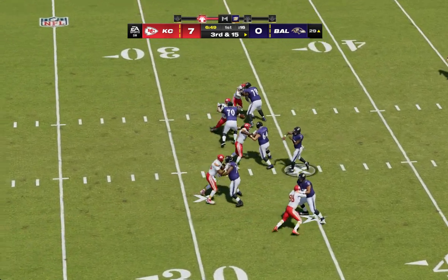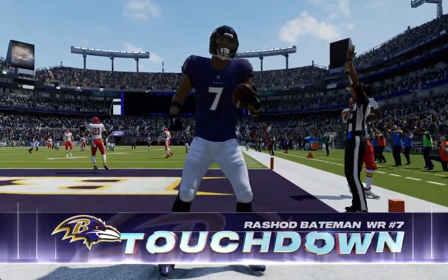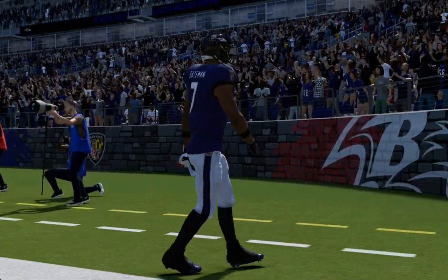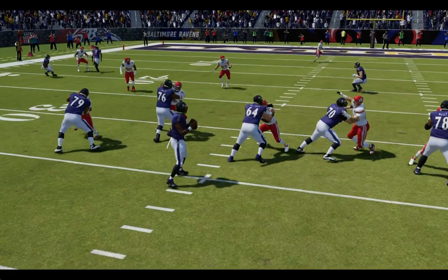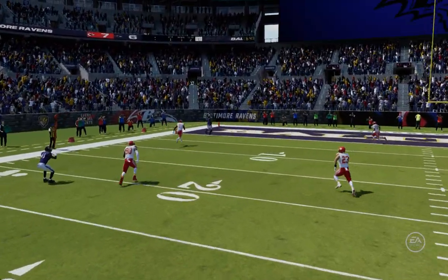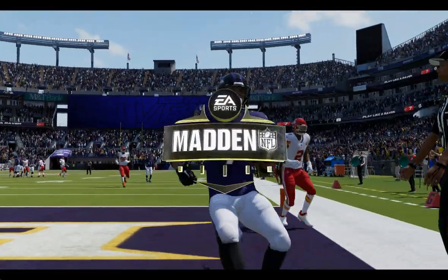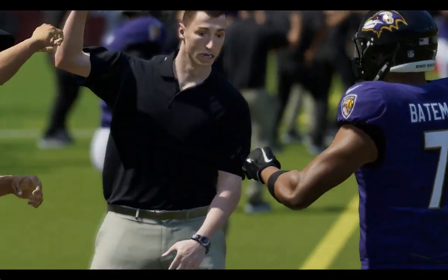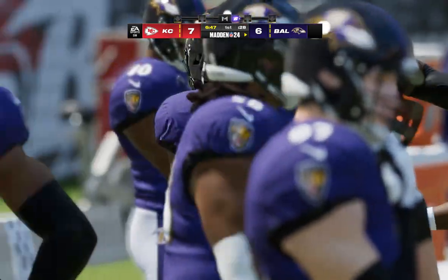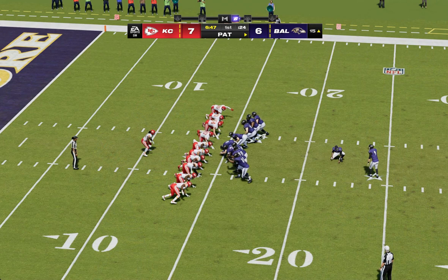Now on third and long, they'll look to throw. That is caught. It's Bateman for a Raven touchdown. Rashad Bateman, 29 yards. And the Ravens respond to that opening drive touchdown with one of their own. Well, that's what I call an answer right there. They gave up a sack on the previous play. How about what they did to finish things off, turning it right back around? That's the response, and that O-line feels a lot better now, don't they?